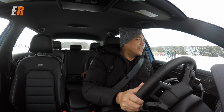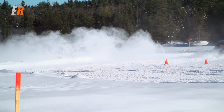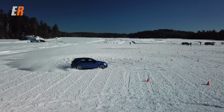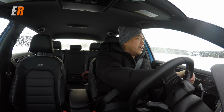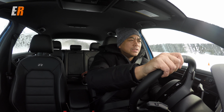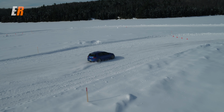All right, last and maybe the most fun is, of course, the Golf R. Woo! Oh yeah, 292 horsepower and 280 pound-feet of torque. So that 360 Newton meters of maximum power to the rear wheels doesn't really apply on the Golf R because it has more than 360 Newton meters of torque, but it's almost 100%.